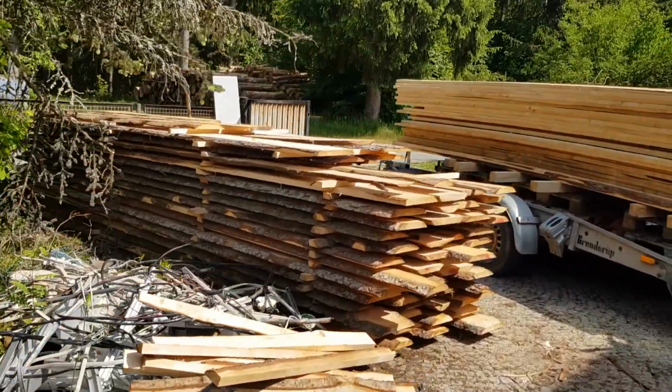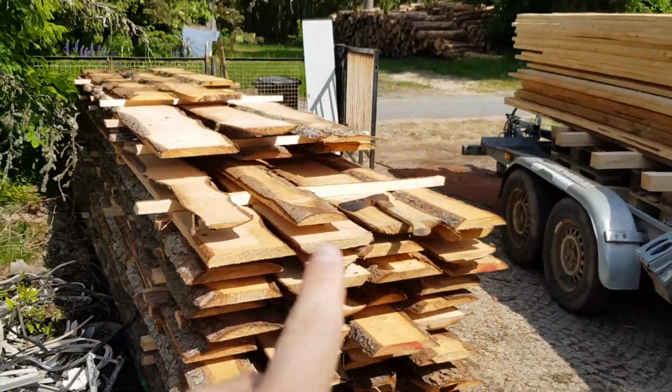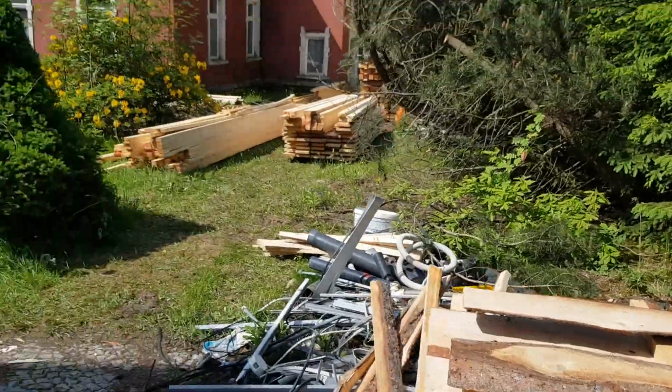Please ignore this garbage. We have another trailer to unload, and here are all the boards that are going to become our fence. So I'm really excited about the fence. It's going to be nice.